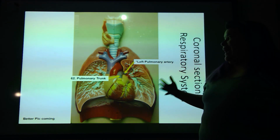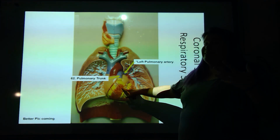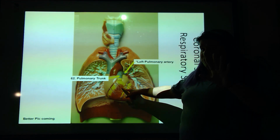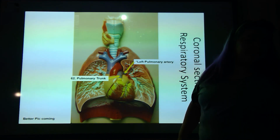Now, taking that out, there's the pulmonary trunk coming off the heart. Notice it says pulmonary, meaning it's dealing with the lungs. That's all I'm going to ask you to know as far as the vessels go. There's that left pulmonary artery.